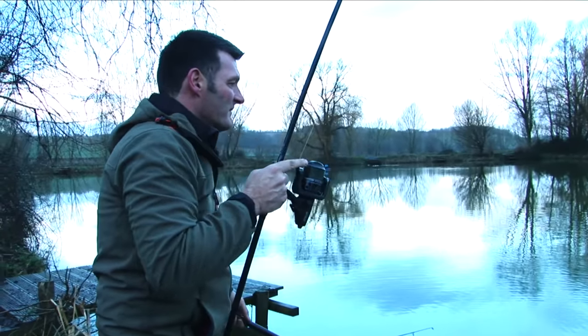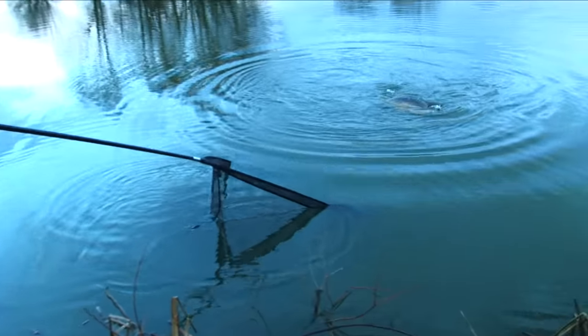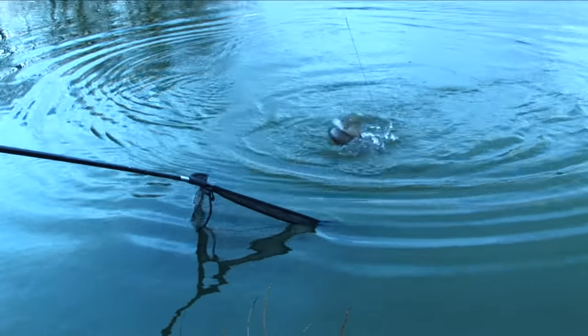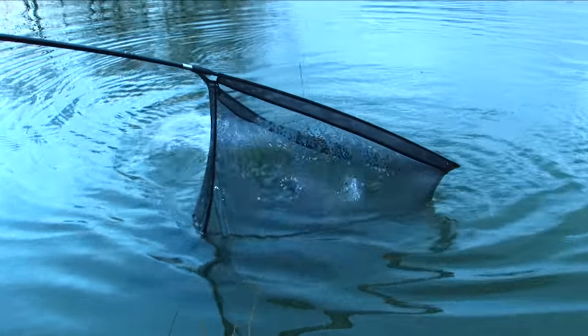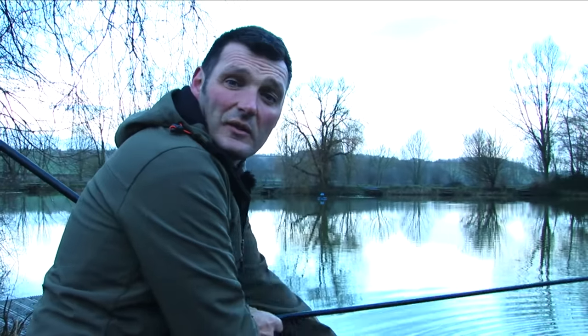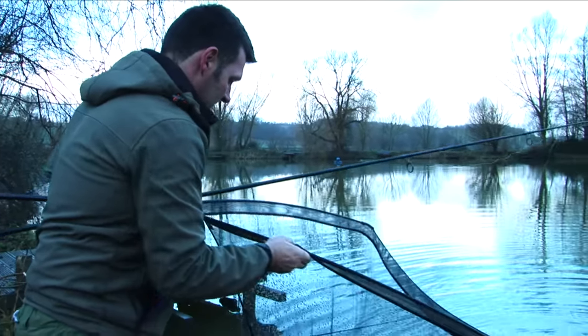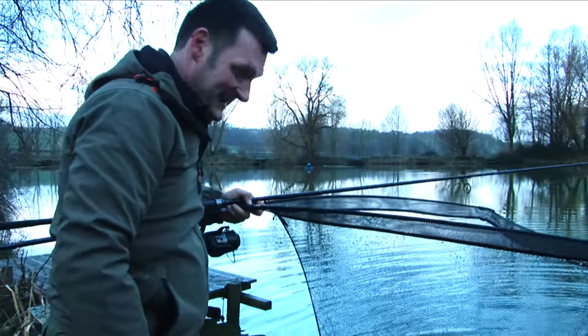I love winter fishing, and particularly in the winter, it's so nice. Look at that, lovely mirror, and that one. It's probably just on the edge of £10. Boom, one in a bag. Normally, you'd be on your way to work. Now, we're angling, it's not raining, and we've caught a carp. Yes.